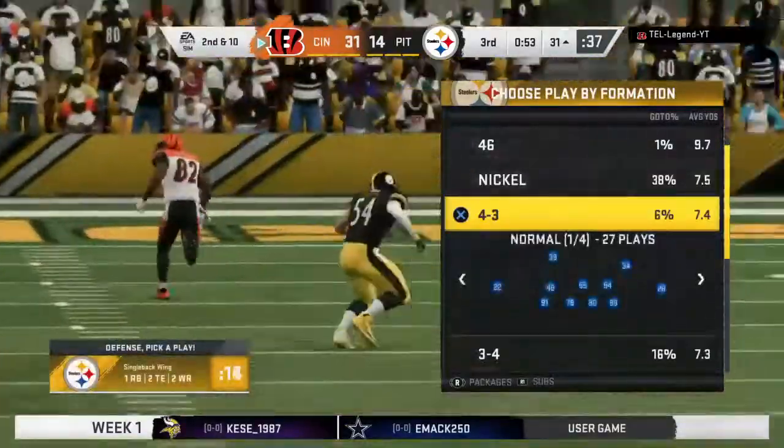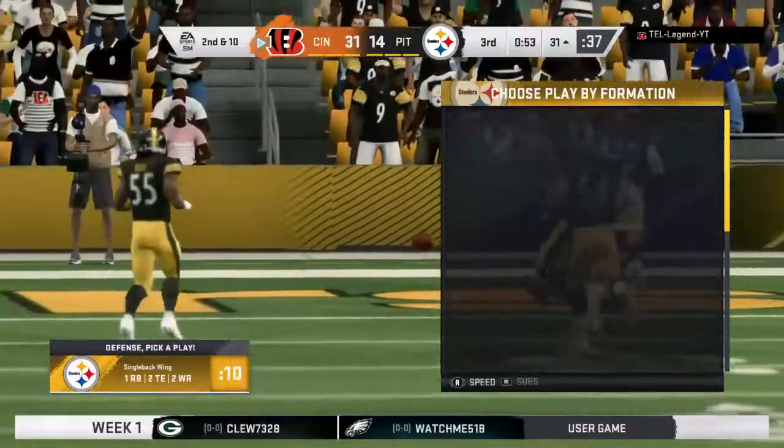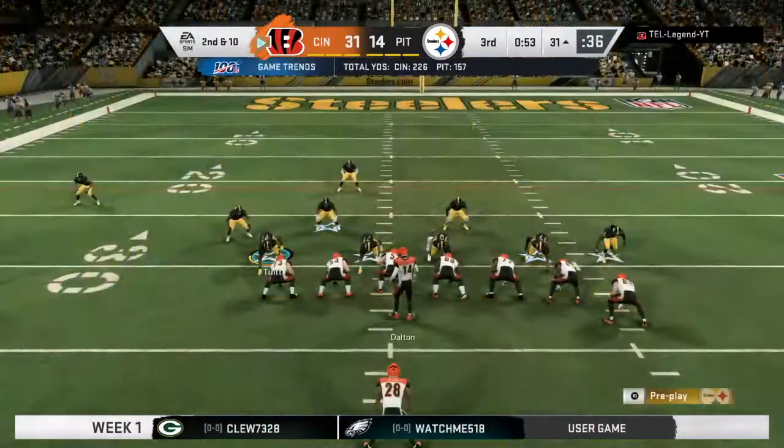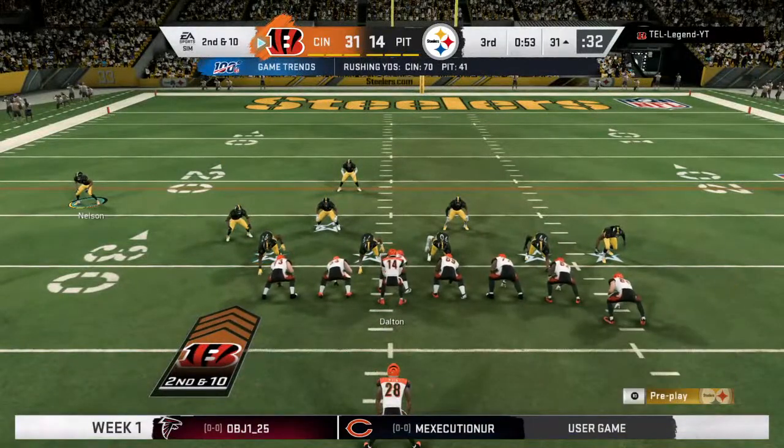Brings up second down. The positioning here is key. As a defensive back, you're taught 99% of the time, make a play on the football. But in this case, making a play on the man was all the difference.